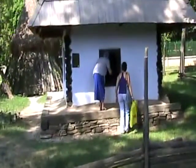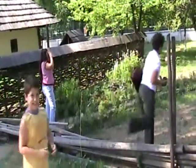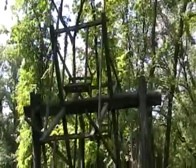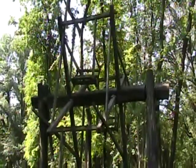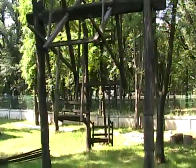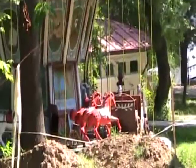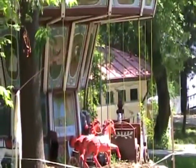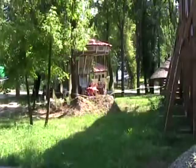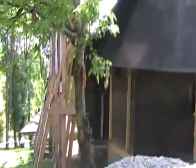So there's a native family from Romania looking at this structure here. Gardens, get the tourists. Hi, he's a happy boy. Here is a wooden Ferris wheel, probably one of the first ones ever invented, done in the countryside in this environment. And a merry-go-round. There's the other side of that church that has some structural beams on it.